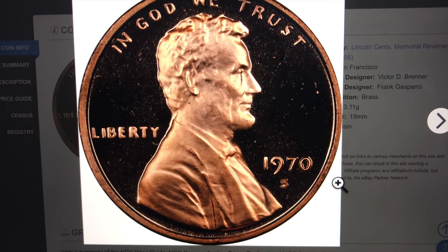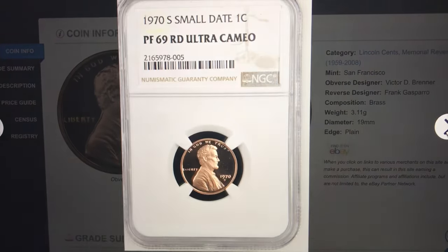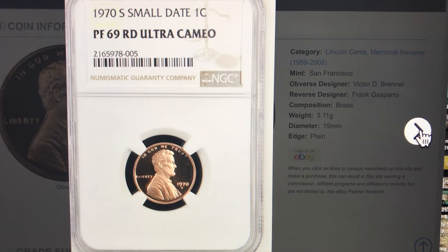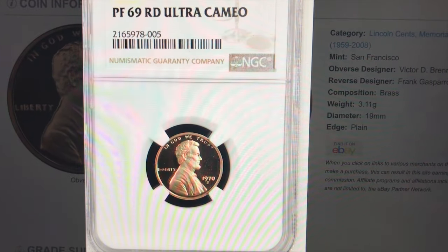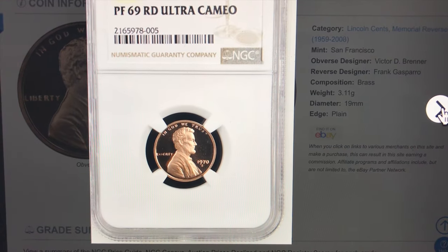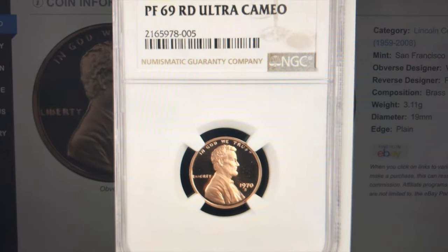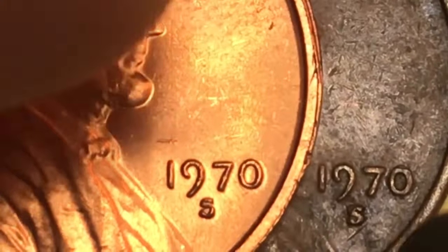You almost have to be an expert to see what a small date is. And you can see if we go to here, this one's rated as a small date 1 cent, proof 69 red ultra cameo. So this is a proof version of that coin, but it does have the small date on it. And of course the proof version is not going to be worth as much, but it's a good example of a certified small date coin from NGC, the coin grading company. So what happens is we have both the S's here. The S's actually look a little different. We just have the large date.